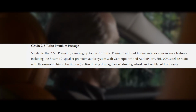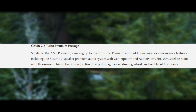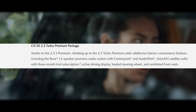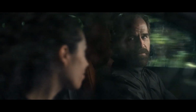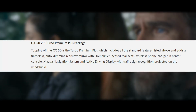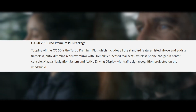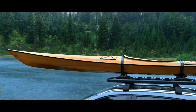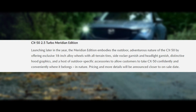So that will be the premium package in the turbo trim, and that's going to be $39,500, and that's where you get the Bose 12 speaker audio system, Sirius XM, the heads-up display, heated steering wheel, and ventilated front seats. After that, like the normal 2.5, you're going to get the premium package plus, and that's going to add a frameless auto-dimming rear view mirror, heated rear seats, wireless phone charging, navigation system, active driving display, traffic sign recognition as well.